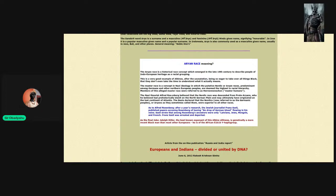Nazi theorist Alfred Rosenberg. We ain't gonna get into that. He believed that the Nordic race was descended from the Proto-Aryans, who he believed had prehistorically dwelt on the North German plain, and may ultimately have originated on the lost continent of Atlantis. The Nazis declared that the Nordics, now referred to as the Germanic peoples, or Aryans, as they sometimes call them, were superior to all other races.